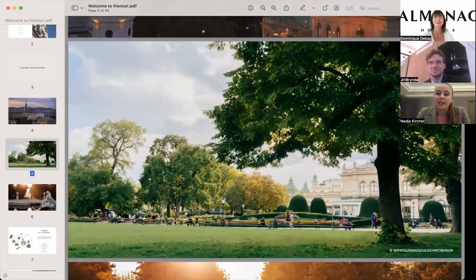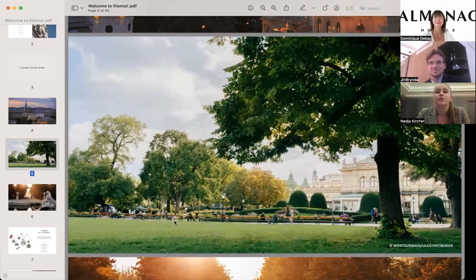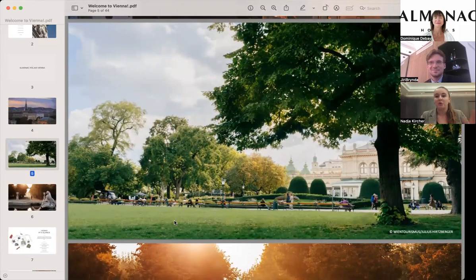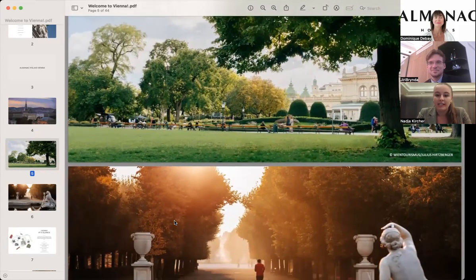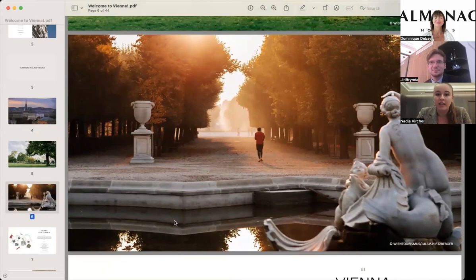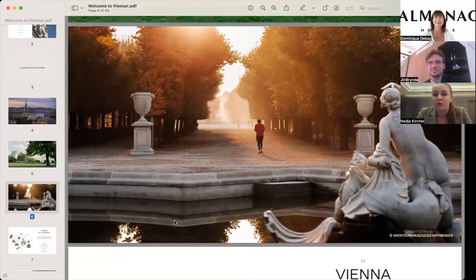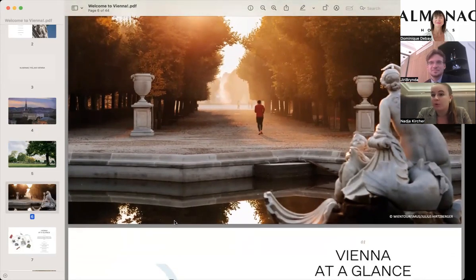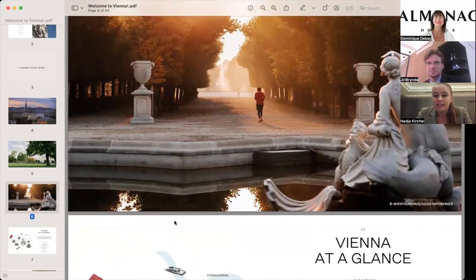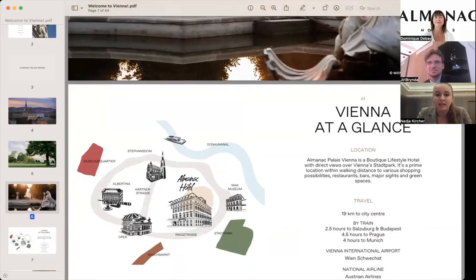On the next slide, you have the beautiful Stadtpark, which is just opposite our hotel. I'm actually sitting right now in our meeting room that faces it, so I'm quite lucky. On the next slide as well, you see the beautiful little parts of Vienna. Here we have Schönbrunn, which is one of the castles. It's perfect for sports. Everything is also very close together in the city. If you go to the next slide, I can give you a little glimpse of that.